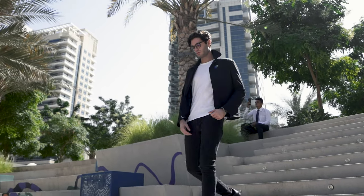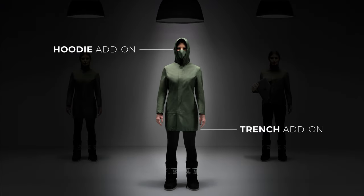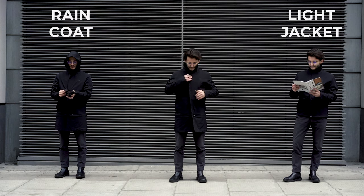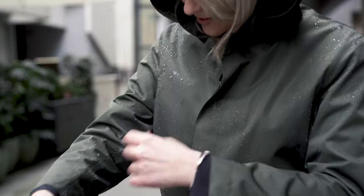Being constantly on the move requires a jacket that can evolve with your surroundings. The Thermo-Dry add-on pack allows your tactical jacket to transform in a single zip motion, going from a casual light jacket to a timeless business trench coat. The Thermo-Dry add-on pack also comes with a sleek magnetic detachable hoodie add-on.